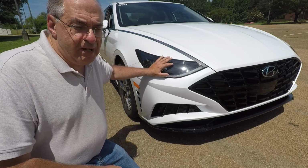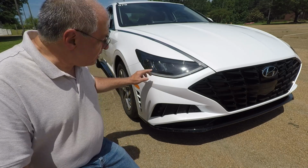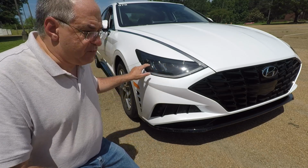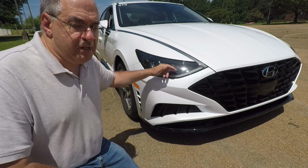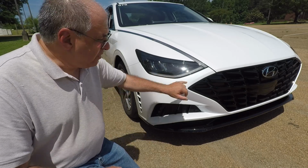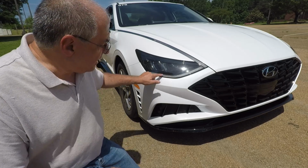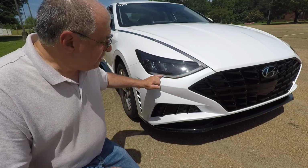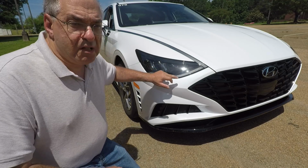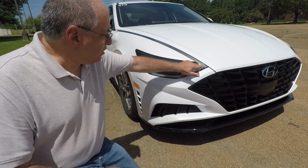Well, the other prominent feature, and the one that I find most interesting, is the lights. On all trim levels of the Sonata, you are going to get LED low beams, LED high beams, automatic low beam lights, and high beam headlight assist, which is basically automatic high beams, and daytime running lights. This strip here is your daytime running light and your turn signal. Of course, you can't see it right now. When the car is off, it's just a chrome strip that goes up here and around the lights. But when the car is on, this chrome strip becomes the LED daytime running light.